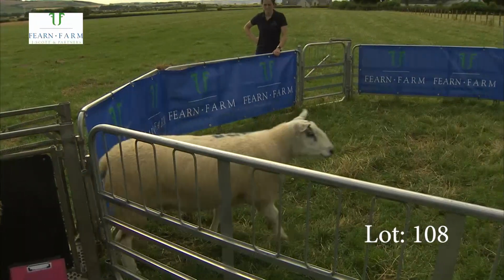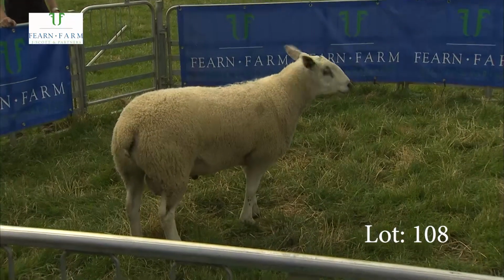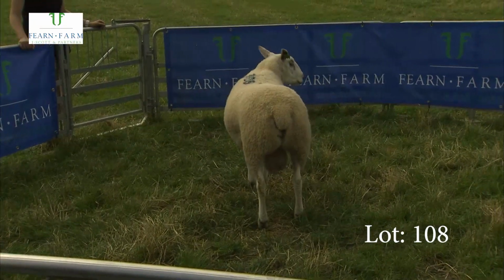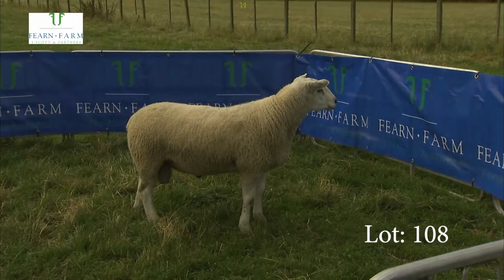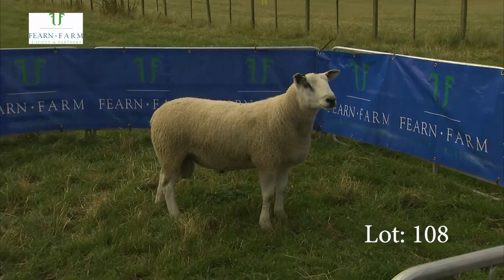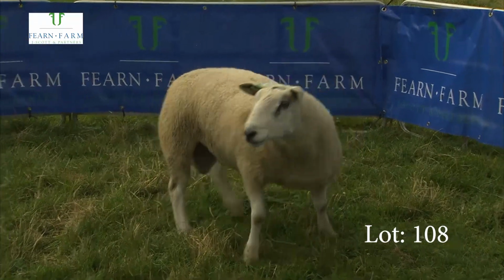Lot number 108. So this is still commercial, so this guy is top 25% on his muscle depth. Again, he'll pull back your lambing percentage just a little bit. So he's at a figure of -6 there, so that'll pull back the lambing percentage just slightly. Also, his daughters will be slightly lighter than average as well. Top 25% for lambing ease though.